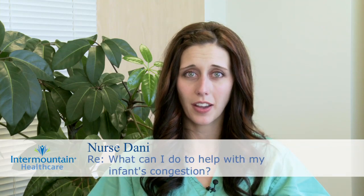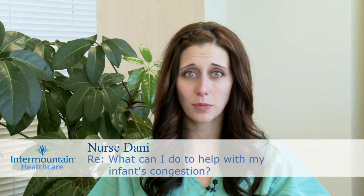Infant congestion can be normal and can persist for up to a month after the baby's born, but it's always a good idea to talk to your doctor if you sense that your baby's having a hard time breathing or has a lot of extra secretions, just to make sure there's not something else behind it that needs more attention or treatment. If you're just comfortable with watching your baby for now, there's a couple of things that you can do to possibly alleviate the congestion.